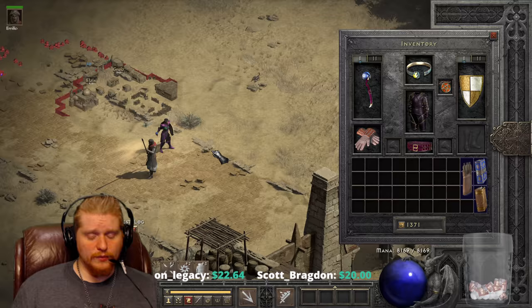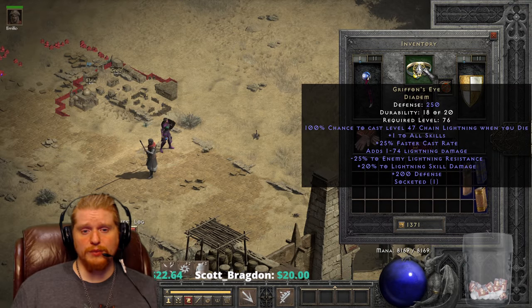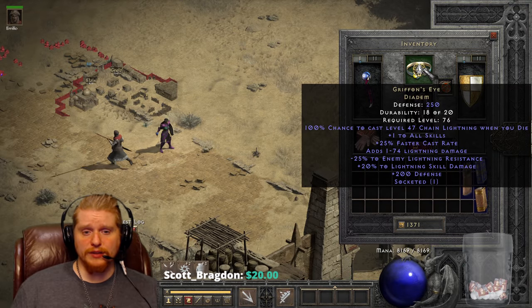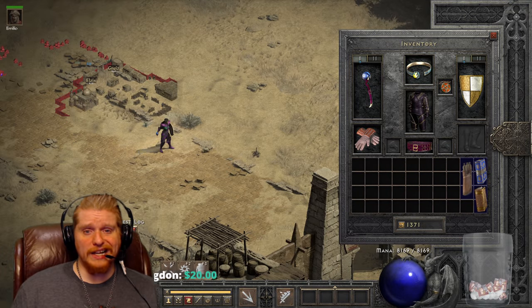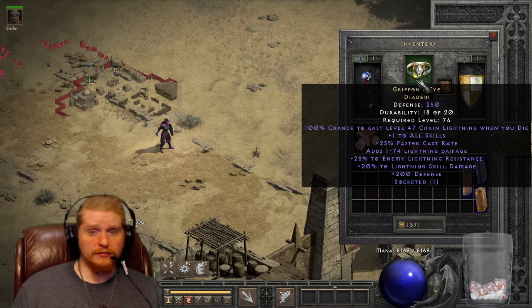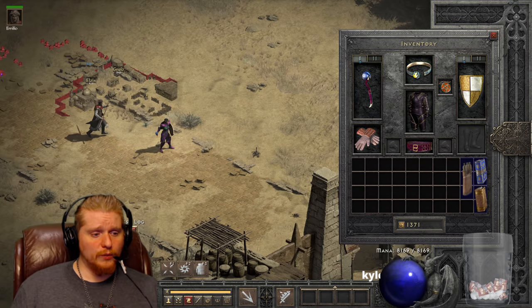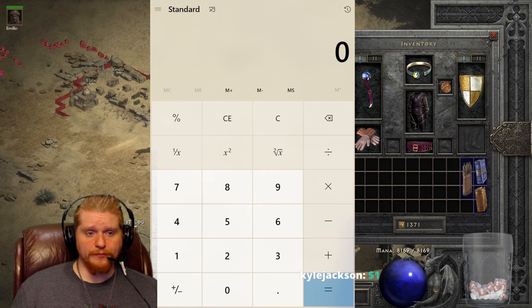Now, one of the things that you've got to know is that the negative enemy lightning resistance is pretty much more important than anything else on this item. It's the reason why people use it, and you might be wondering, well, why? Why is negative 25% enemy lightning resistance more important than skill damage? Well, to show you that, I really need to pull this up on a calculator and show you.